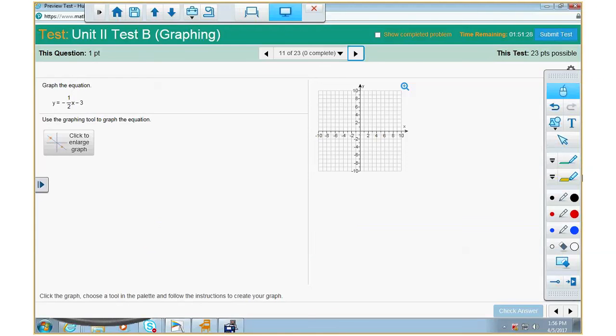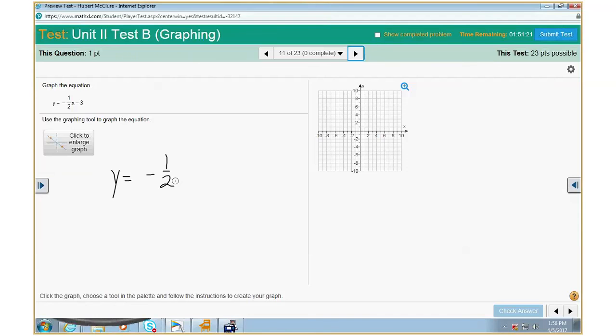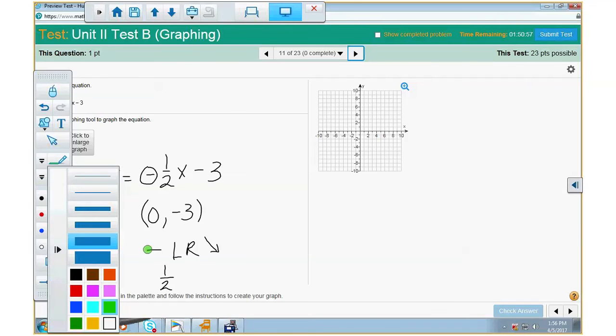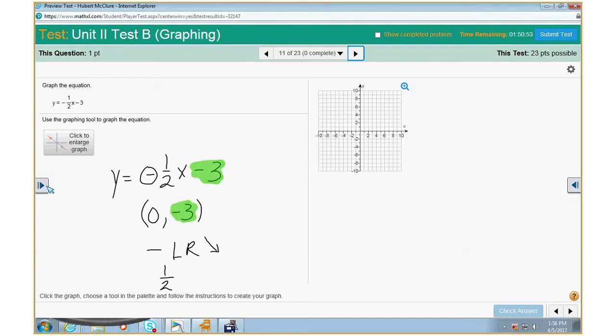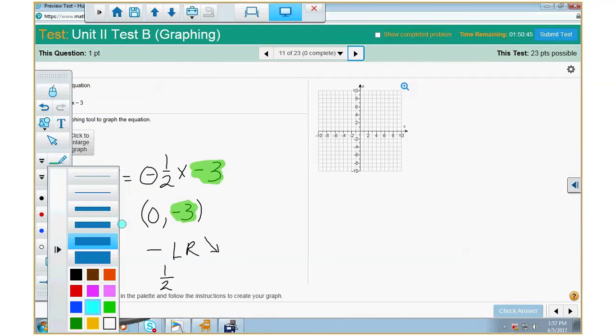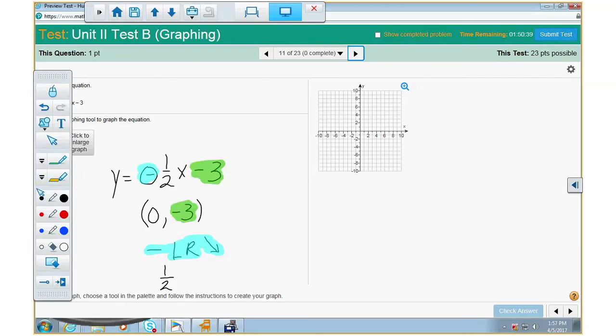So, y is equal to negative 1/2 x minus 3. The y-intercept is 0, negative 3. The slope is negative, so that means left to right what? Left to right down. And 1/2 is my vertical over horizontal. I do this over and over because hopefully some people will grab it. That's why I keep highlighting.